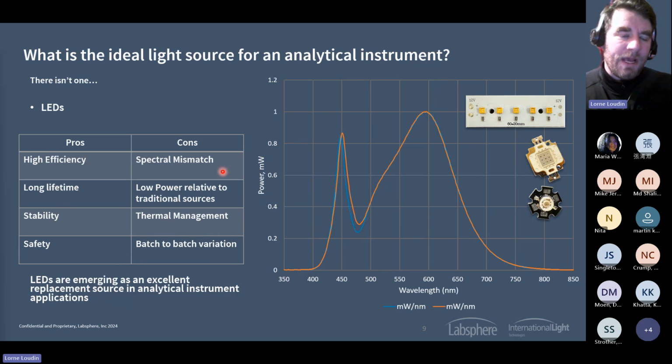There can be spectral mismatch, and what spectral mismatch is, and why people look for broad spectral sources, is because if you're trying to make measurements of something that has a broad spectral shape and you're only illuminating it with, even with a spectral power distribution similar to this, it can be challenging to relate the peaks and valleys of an LED back to a calibrated source with good uncertainty, right? So that is one challenge.